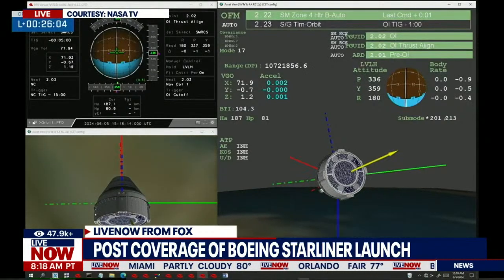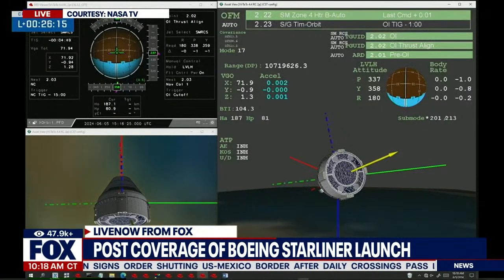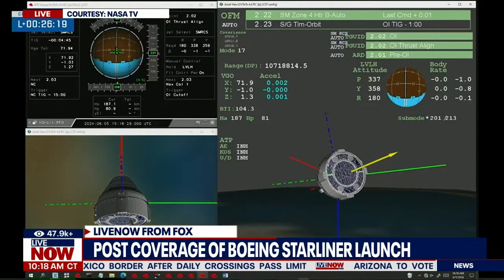Team here on the ground seeing that everything is looking like it's in the right configuration for the orbital insertion burn. Now less than 5 minutes away. Starliner is currently about 102 miles above the Mediterranean Sea, heading southeast over India in the next few minutes.